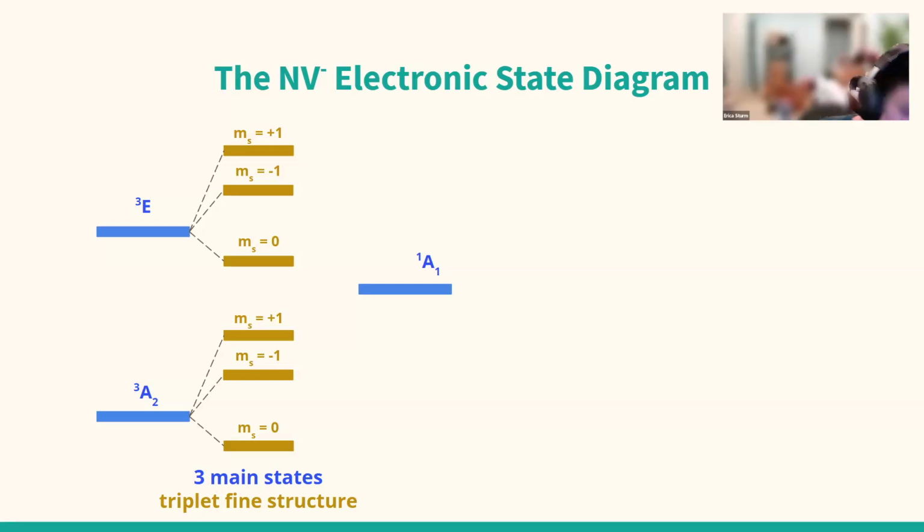Okay, thank you. So the three main states will split into these substates, these triplet states, but only those two triplet states, the 3A2 and the 3E. They will both split into triplets. This is what makes them triplets, but the singlet state, the 1A1, will not split. It's a singlet. It has a single level. But we're not done.